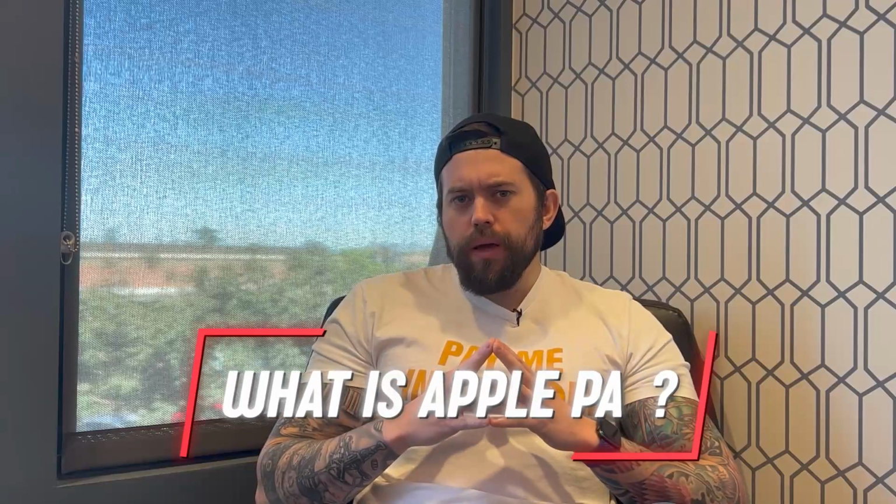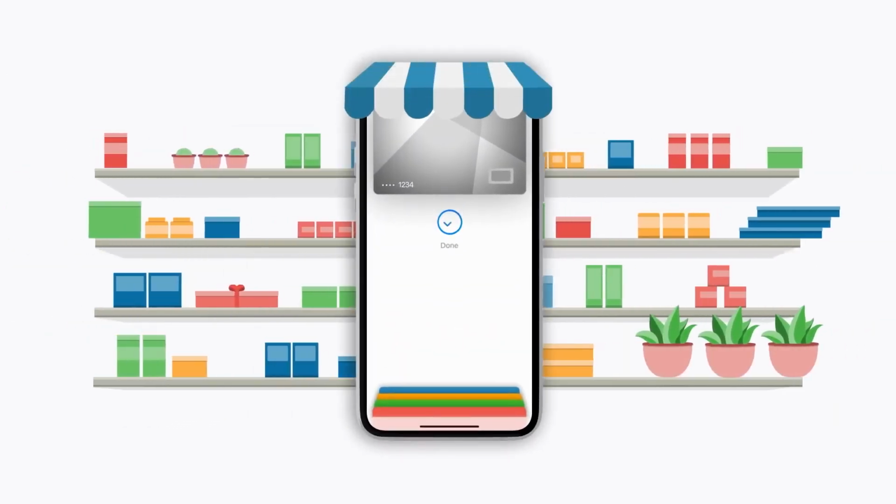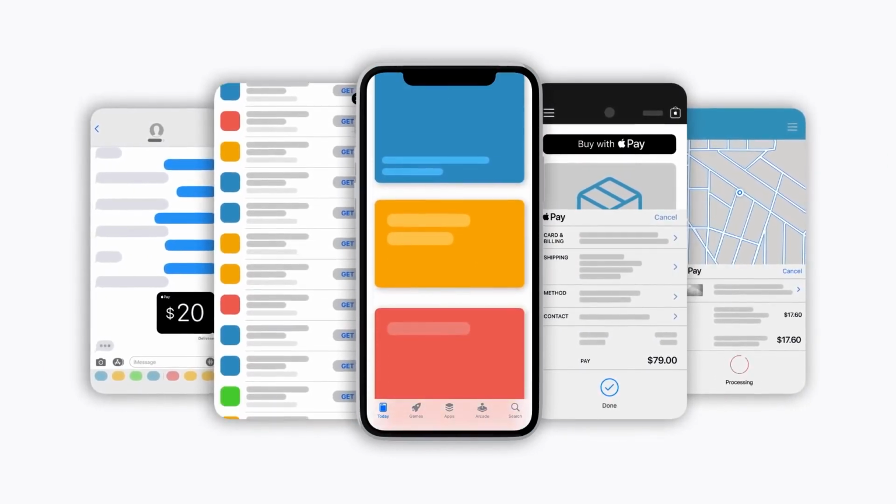So what is Apple Pay? If you use an iPhone or any other iOS device or a Touch ID based device made by Apple, you're probably familiar with this payment method or gateway. Launched in 2014, it is becoming a very popular payment method for making purchases and sending money to friends and family instantly and seamlessly. And it works on almost every Apple product, including all the iPhones, Apple Watches, iPad, Mac, and so on. So if you're an Apple user, then good news for you.